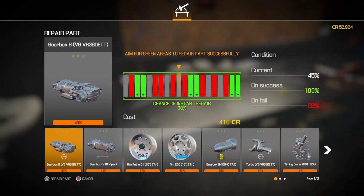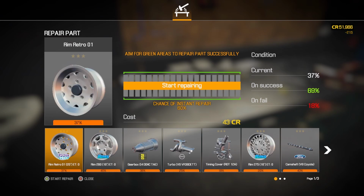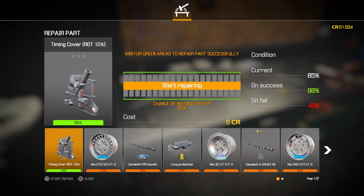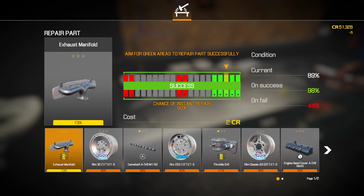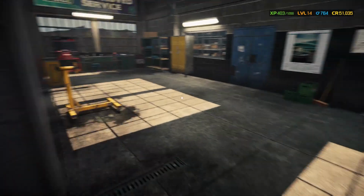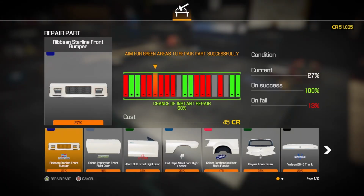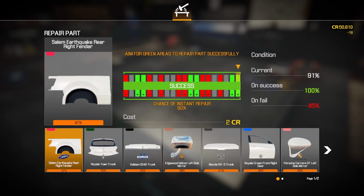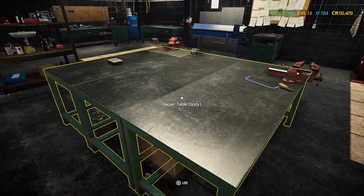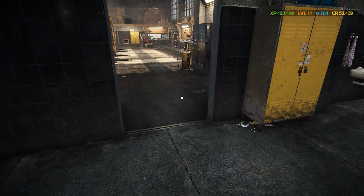Oh, right off the bat, we got a fail. Oh boy, hopefully we can do better than that with some of these other bits and pieces. All right, finished up all those pieces. Now on to the body parts. All right, we're done all the body pieces and parts too. Let's go ahead and sell all of these things off.